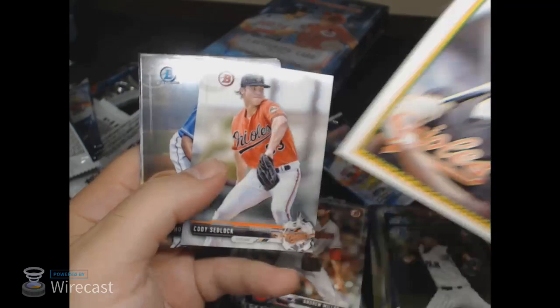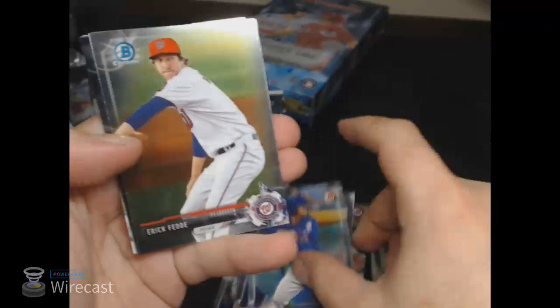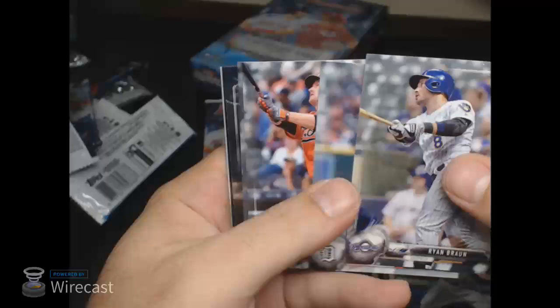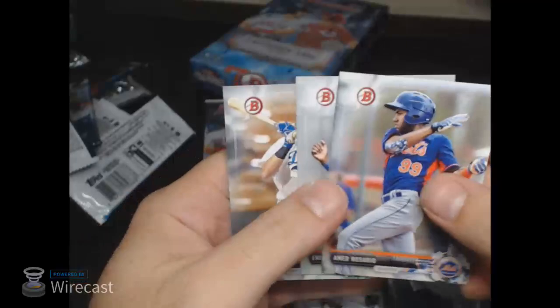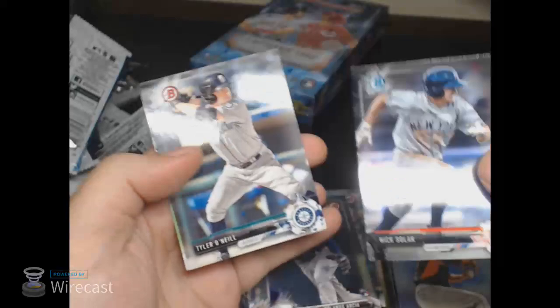Mike Devereaux. Morgan and Cease. Fetty, chrome. Tyler O'Neill, chrome. JD Davis and Dakota Chalmers, chrome. Atlanta Braves, talent pipeline, base. Bellinger and Rosario, paper, base. Braxton Garrett, chrome, Tristan McKenzie, top 100, base, Fetty, paper, Solak, chrome.